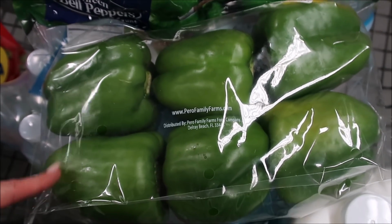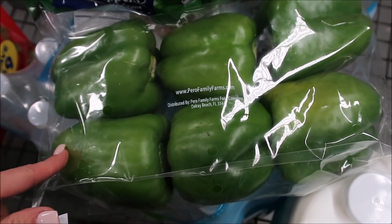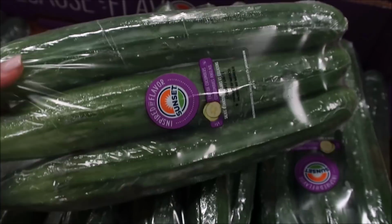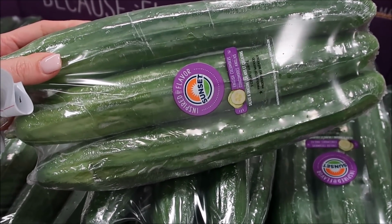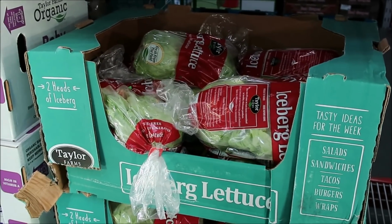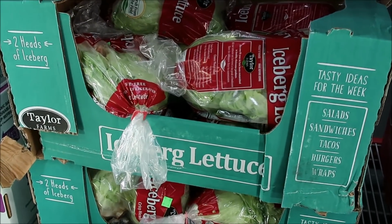We're having fajitas one night this week, so I'm picking up these bell peppers. It's way more than I'm gonna use, but bell peppers freeze really well. So I'm gonna get them in bulk and then freeze the ones that I don't use. I love these cucumbers. I think they store really well in the refrigerator, and I use them every day in my salads. Regular old iceberg lettuce for 2 heads, it's $1.76. This is what I use in my salads every night of the week.